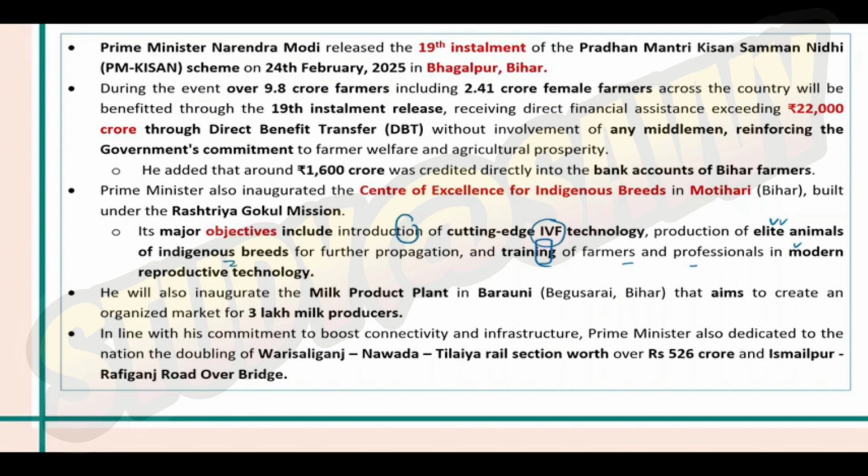Another important thing that happened is the 19th installment of Pradhan Mantri Kisan Samman Nidhi Yojana has been released. Now this has been released in Bhagalpur, Bihar. This installment was of rupees 22,000 crore and it is provided through direct benefit transfer.